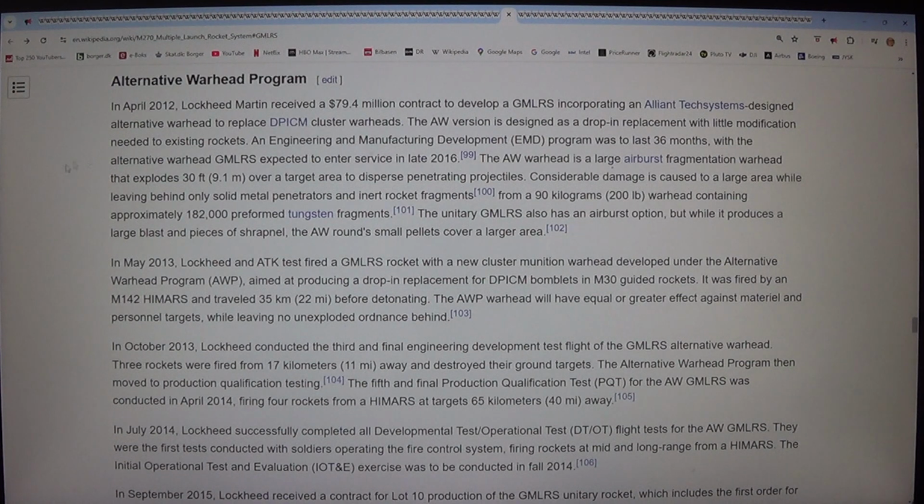Considerable damage is caused to a large area while leaving behind only solid metal penetrators and inert rocket fragments from a 90 kg, 200 pound, warhead containing approximately 182,000 preformed tungsten fragments. The unitary GMLRS also has an airburst option, but while it produces a large blast and pieces of shrapnel, the AW round's small pellets cover a larger area.